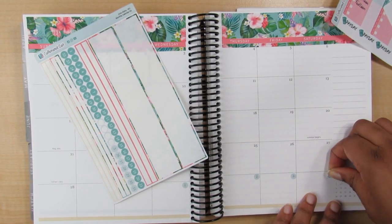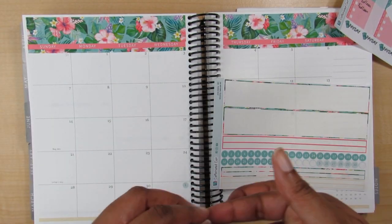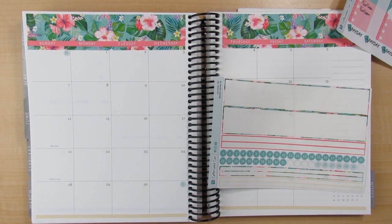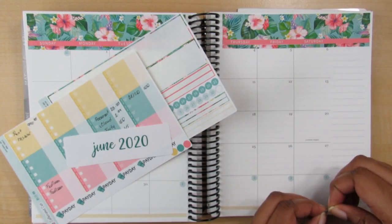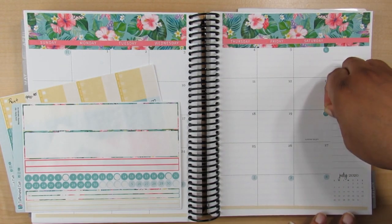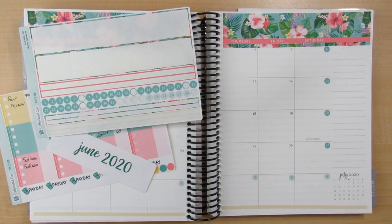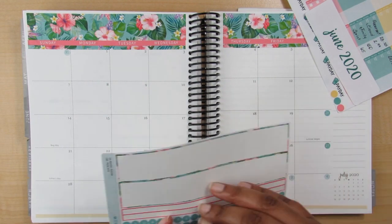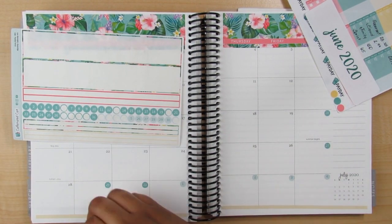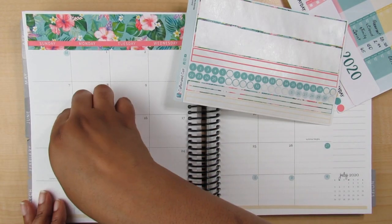I know I told you guys, I don't know if I did it in a budget planner setup or in a plan with me, in my life planner, but I said I wasn't going to do any more of those date dots. Those things drive me nuts. And I get so bored. So that's why I don't go sequential days. You see me hopscotching all around. It's because I'm actually losing interest as I do this.